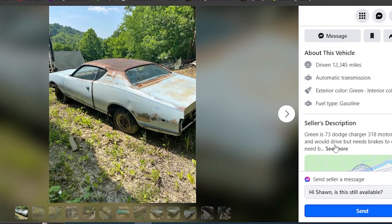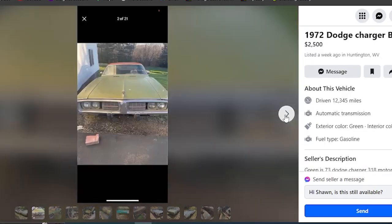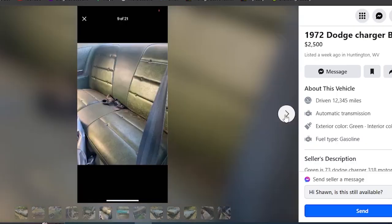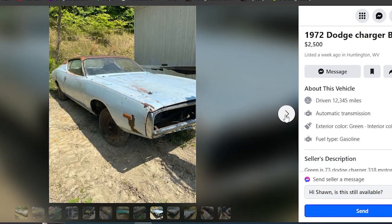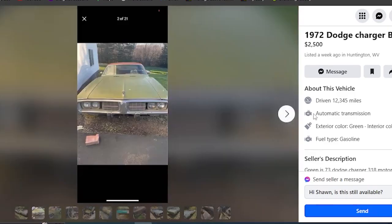What do we got here? Green is a 73. Does run. Would need brakes. This is 2 for 1. There's another pick of the day. West Virginia. Can't get there fast enough. I didn't realize it at first. It's 2 cars. There's one that's green, and then there's another one right there. Can't get there fast enough. That's like $1,250 a piece. Been listed a week ago, West Virginia.